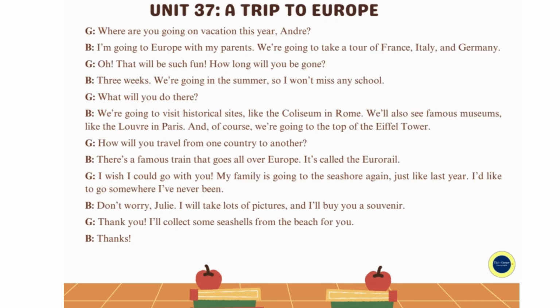Unit 37. A trip to Europe. Where are you going on vacation this year, Andre? I'm going to Europe with my parents. We're going to take a tour of France, Italy, and Germany. Oh, that will be such fun. How long will you be gone? 3 weeks. We're going in the summer, so I won't miss any school.